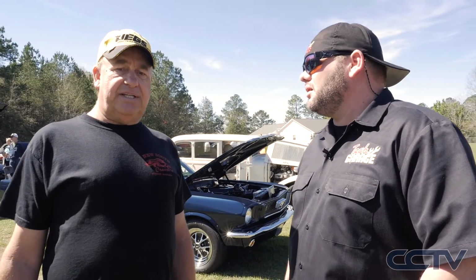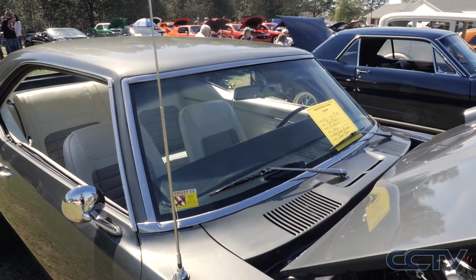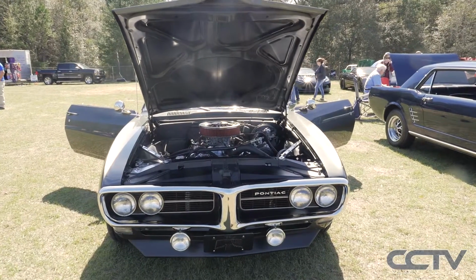Not too many additional things we want to do. I am thinking about adding cruise control to it, believe it or not, just because we do so many long trips, 5-6 hour drive trips. But other than that, the car is pretty much where we want it to be. Here, you got air conditioning. This thing's ready to ride. Let's go over and see what John's doing and checking out.